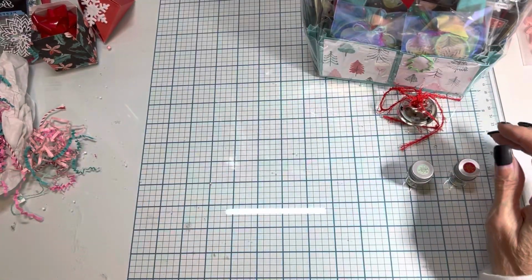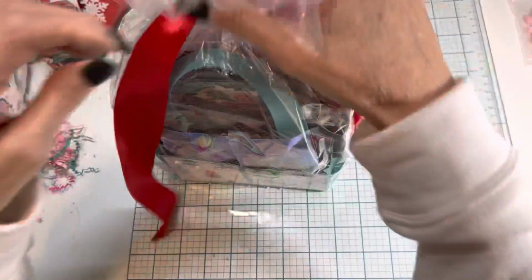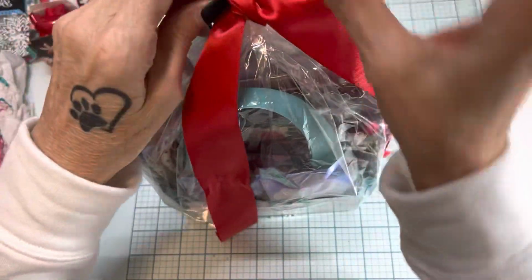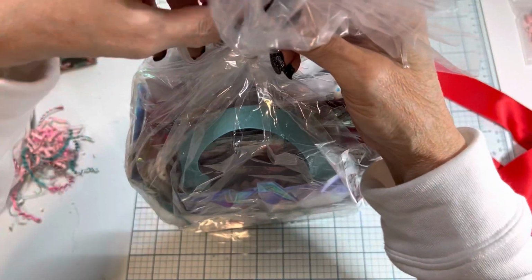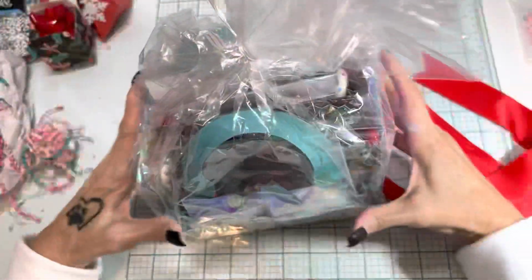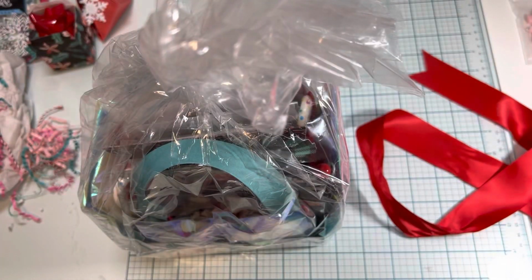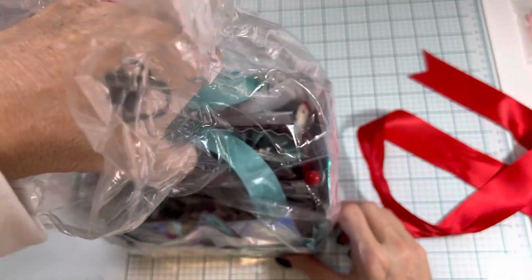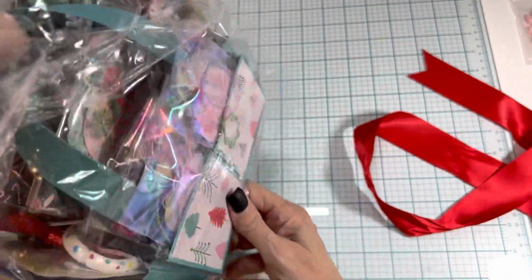Okay. Now we're going to open the Craft Caddy. And this probably isn't the best angle for you guys to see. I had that trouble when I was packing up mine and videoing it, so I kept turning it so people had a good view of what I was showing. And I put mine in cellophane too because I was afraid everything would fall out during the mailing. This is really cute paper that she's used for the caddy.